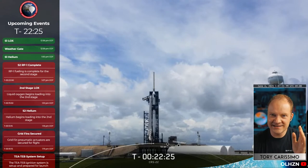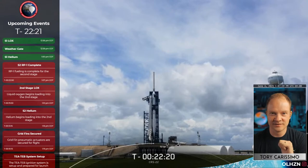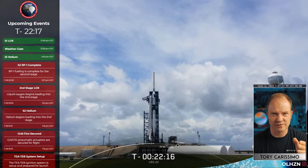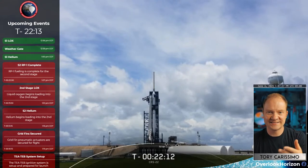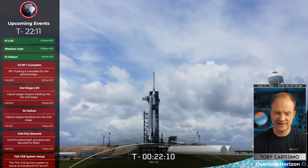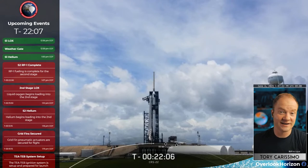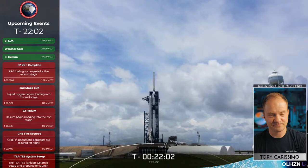Also interesting, they did not do a static fire for this particular mission. Usually they would fire up the engines for about 7 or 8 seconds the day or two before the actual launch. But NASA said that they didn't need it. NASA's the customer. They kind of call the shots with stuff like this because they're paying a lot of money to get these supplies to the International Space Station.